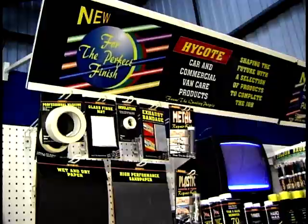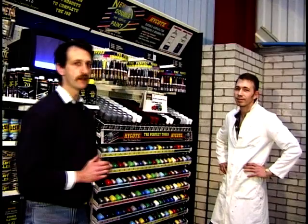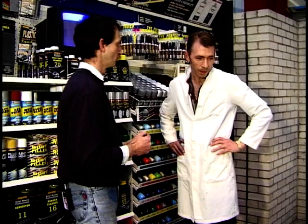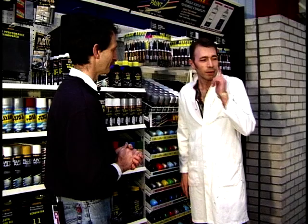Right, we're here at High Coat in Oldham with Dave Whitehead, who's going to show us how to get a body shop finish using the aerosols. Right, Dave, we've got a Citroen here with a little car park scratch. What products are we going to have to use to get this wonderful finish that you assure us we're going to get? Well, the key to a really good finish is actually preparation.